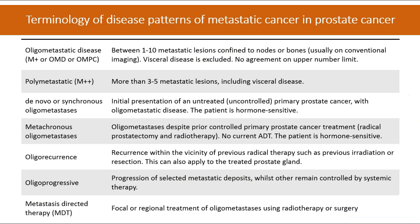So let's clarify some of the terminology around oligometastatic disease in prostate cancer. Generally, 1 to 10 metastatic lesions are considered to be oligometastatic, although most studies now have settled on between 3 and 5 metastatic lesions defined on conventional imaging. Visceral disease is usually excluded, so polymetastatic disease is more than 3 to 5 lesions, including visceral metastases.